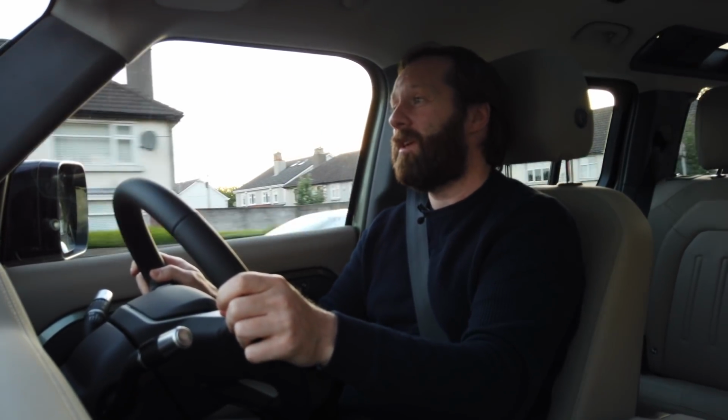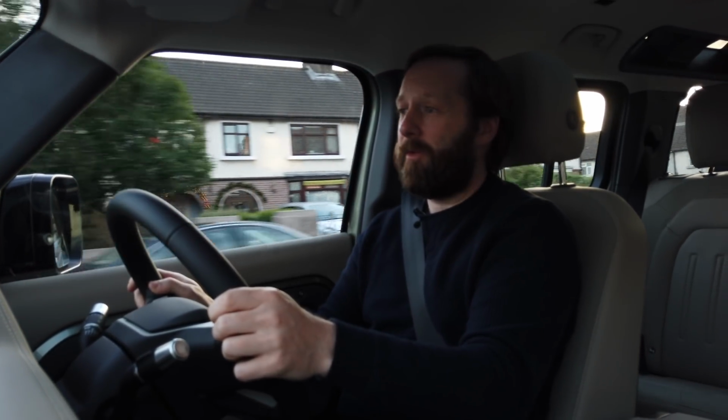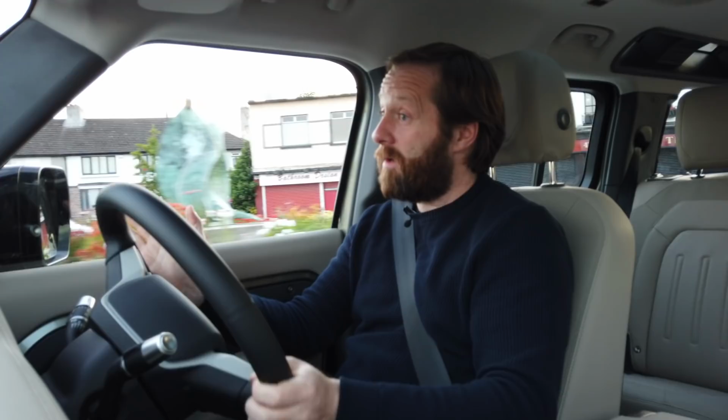So it goes off-road and it does well on a motorway. Really though, I see most of these Defenders being used in these sort of scenarios. Driving around urban streets slowly, because that's what most people buy SUVs for these days. I don't know why, but that's what they do. So how does it perform in this scenario?